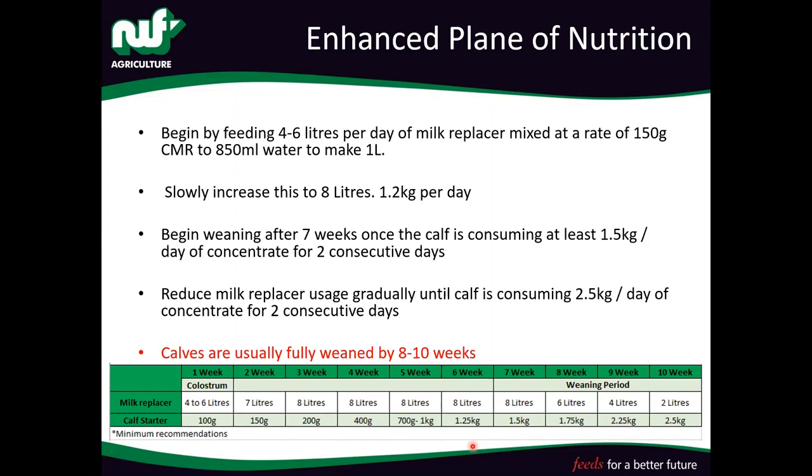1,000 milliliters or a litre, that is a lower concentration. So if you're adding it to 1,000 ml, you're going to look at 165 grams. So do just read the back of your bag carefully when they're telling you how many grams to add to make up a litre.